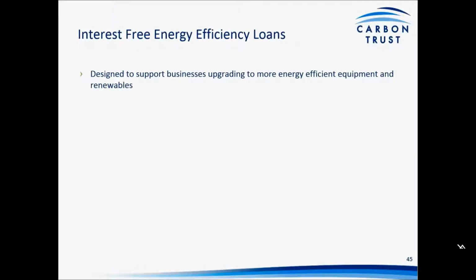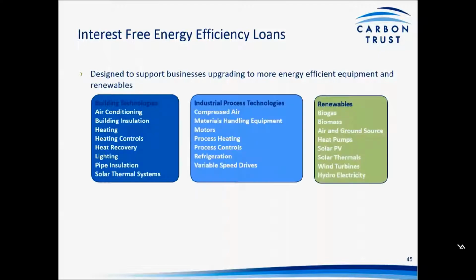Just going to give you some additional guidance on other schemes. That was it for the Green Business Fund. So this is some other initiatives that we're involved with. So interest-free energy efficiency loans are also available. It's designed to support businesses in upgrading to more efficient equipment and renewables.